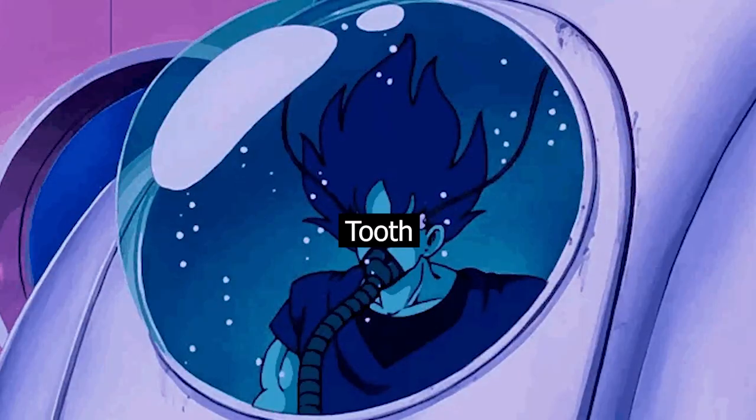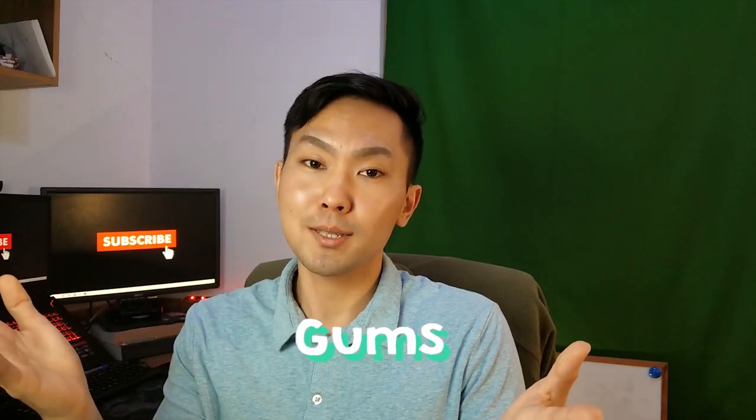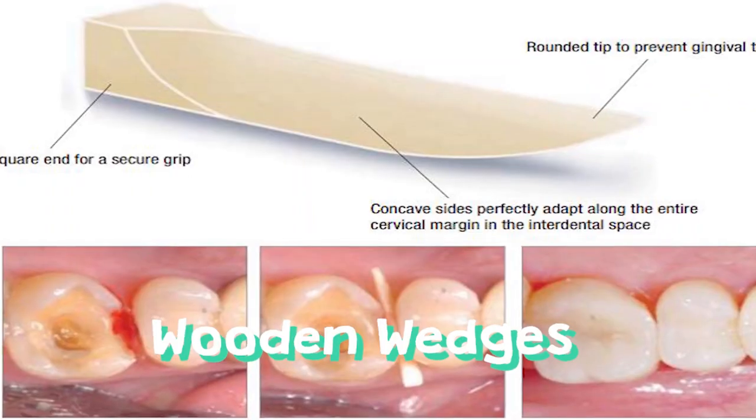I mentioned the healing phase, how it will take some time for your tooth to recover from such a traumatic event. Also, I mentioned if your filling is a bit too high, you may feel that discomfort. But it can also be non-tooth related, meaning it could be coming from your gums, and you may think that it's coming from your tooth because you recently got that tooth treated. A dentist might put on metal strips or wedges, like a wooden wedge, between your teeth near the gums. That does give you some sort of discomfort.